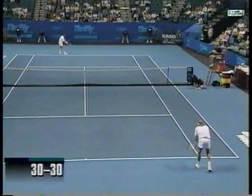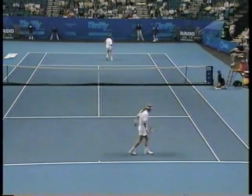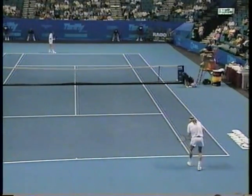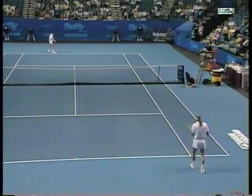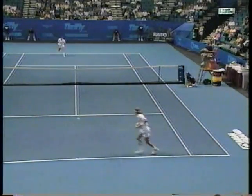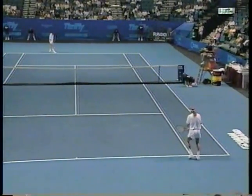30 all. Most of us hit our best returns on a let serve. Never fails. And just hit through it. Connors is checking to make sure it was called let. And he went right back down that tee again. This time just wide. Just missing again.